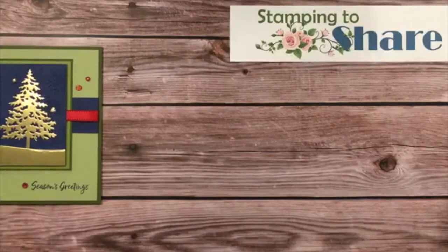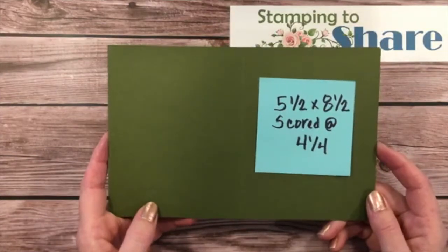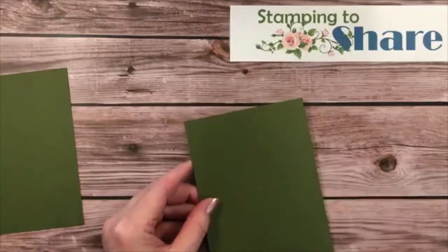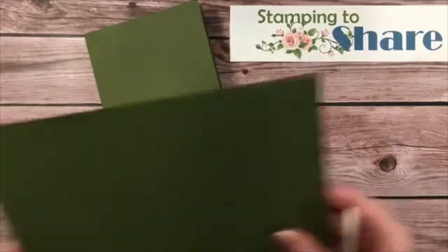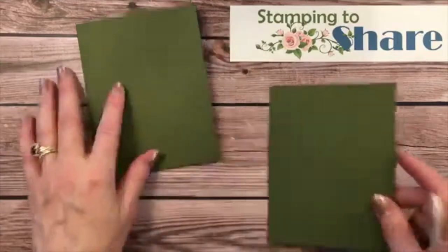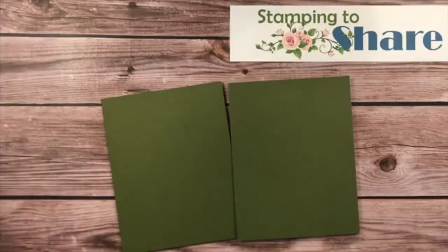And the next thing we're going to do is put those inside panels into our card base. Our card base is Mossy Meadow. It is 5 1/2 by 8 1/2, and then I've scored it at 4 1/4. So let's go ahead. I'm going to grab my bone folder. I'm sure all of you have bone folders. If you don't, maybe it's time to get one. It's so nice to be able to fold those fold lines and have them stay where they're supposed to stay. And you can get them really nice and crisp. And then when you're working with your cards, they're not popping up all over the place. They're behaving, which is what you want your cards to do. Kind of like your kids. You want them to behave too.